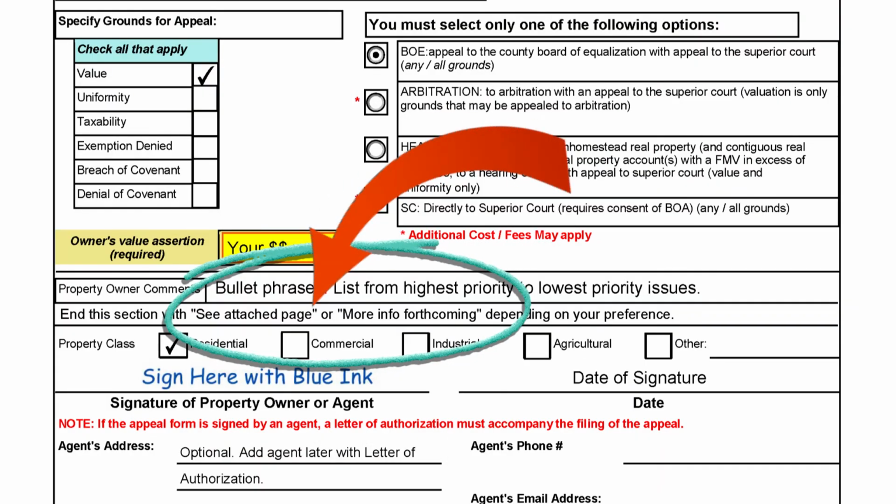With most tax appeals I file, I include a separate text page to address issues and factors that I want to bring attention to. Generally, I highlight the most significant factors affecting the value from the highest impact to the lowest impact. Some items I might list might be roof, siding, foundation, HVAC issues, etc. I typically end the comments section by including a phrase, "See attached page for more info," or "More info forthcoming."